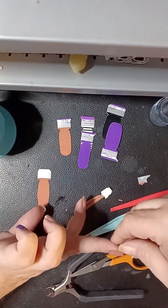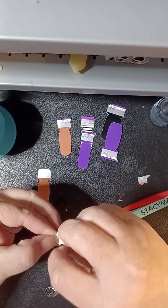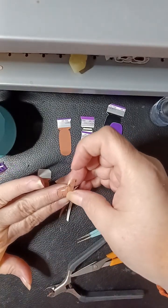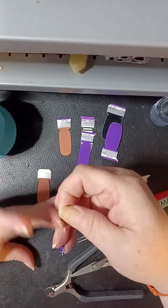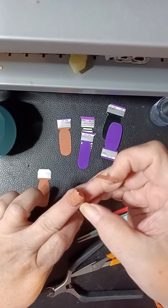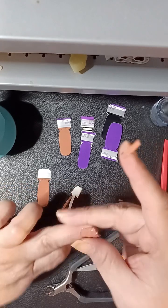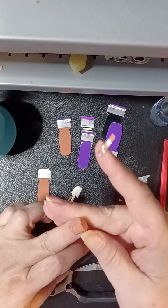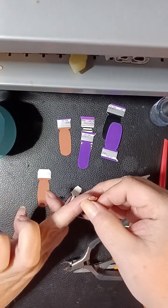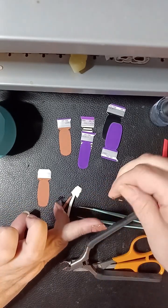And you guys, I'm not using any type of method to my madness, rhyme nor reason. I'm just getting them on there. Almost mummy style, if you were to do some mummies. Boy, yep, that really does look messy, but it's okay, Stacy, because that's just playing to what you want it to look like. Okay.